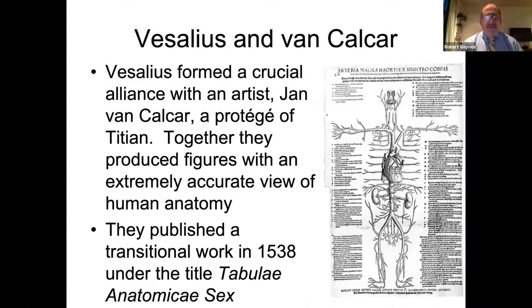Well, he formed very early on a crucial alliance with an artist, also Flemish, named Stephen Jan van Kelchar, who is a protege of the artist Titian from Venice. And together, they worked on a series of very accurate figures that they published in a bit of a transitional work called Tabulae Anatomici Sex. I remind you, sex is the Latin word for six. And there were six tables, so some of you may be disappointed. There were six different figures that were used in order to teach students anatomy.